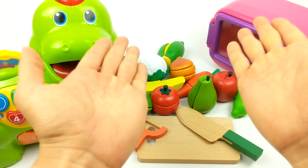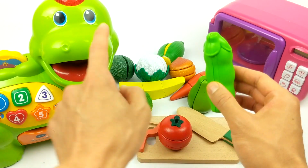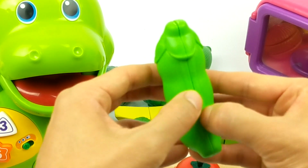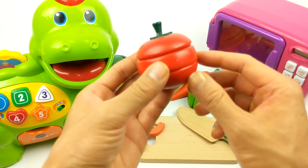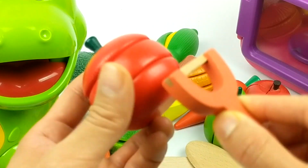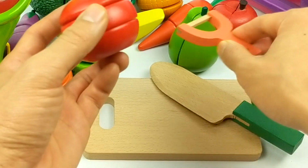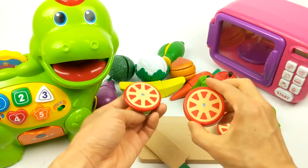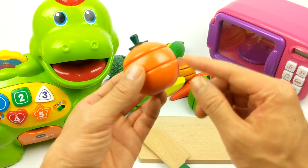This toy. Look what we have here. So many yummy fruits and vegetables to feed our dinosaur friend. Here's a green peas. This is a red tomato. Here's an orange.